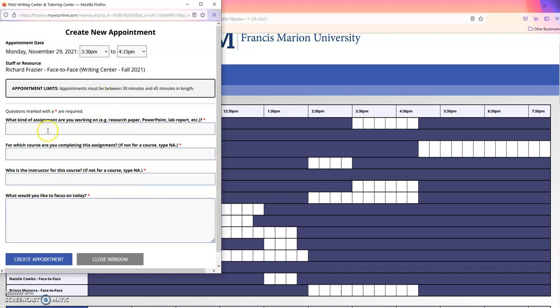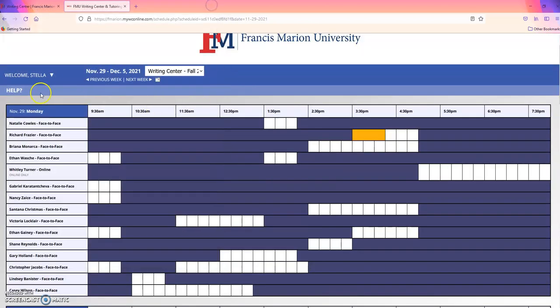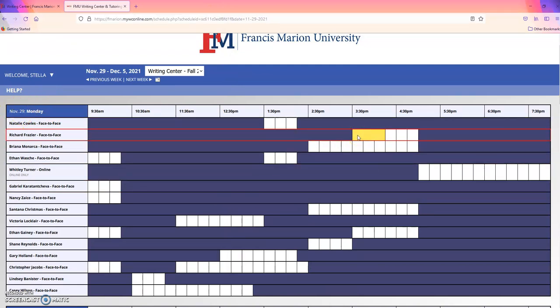And then just like before, you're going to fill out all of this material. Let's see. Making sure my argument is clear and I'm not using any fragments. Okay. And then you create your appointment. And so here we go. You can see Monday, November 29th, Stella has a 3:30 appointment with Richard to go over her argument paper.